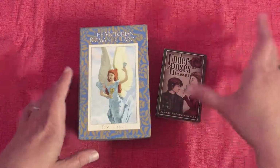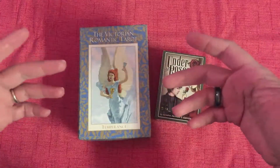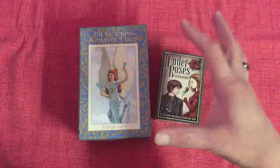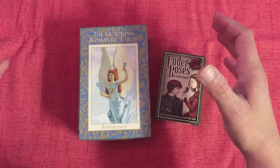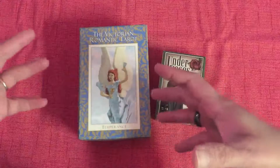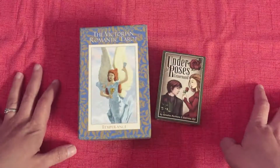Actually, I don't know if you've seen my previous video where I talked about the theme of this month, which was romance, because, Valentine's Day. And I did a bit of a reading where I looked at what romance meant to me. And then I asked my Lenormand cards what steps I should take to sort of manifest that or bring that about and bring romance into my life.